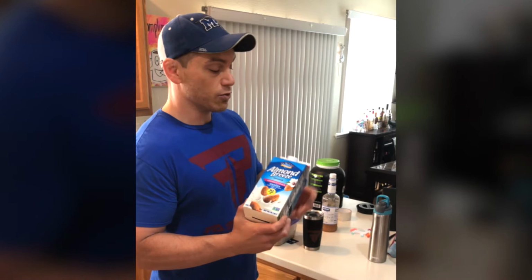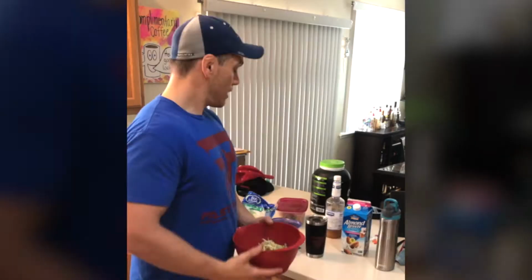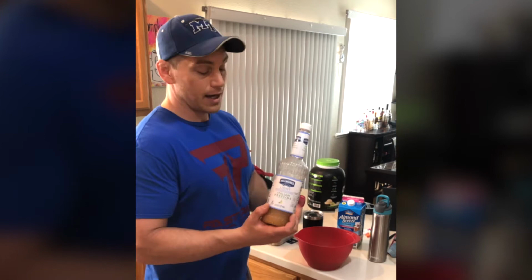And the last thing, and this is one thing that I can give a lot of people to take action on right now, that's gonna help you right out the gates. And that's eating over 50% vegetables on the day. So with my lunch, first thing I do is I have a big bowl, and this is raw broccoli slaw. I then have some light Italian dressing. I throw that in there. This is a regular meal for me.